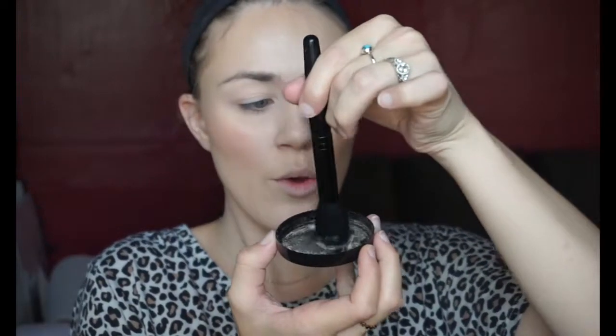I'm going to take this e.l.f. highlighting brush. It's very large, but it's still pretty condensed with the bristles, so I'll still be able to target where I want the highlight to be. And I'm just gonna get it onto the tip of the brush here, like so. And then make sure to tap off the extra. And then I'm going to swirl this onto the top of my cheekbones. I feel like that will look the most natural.